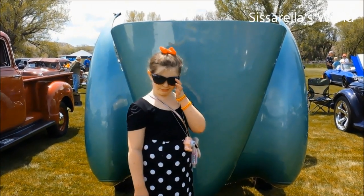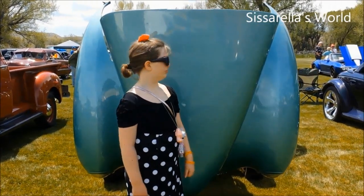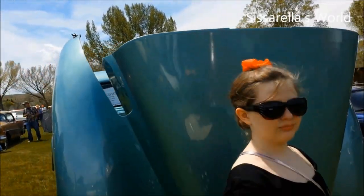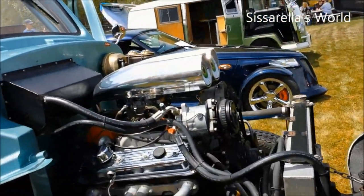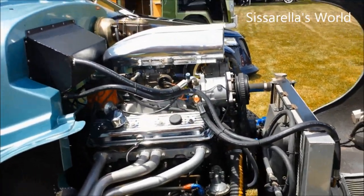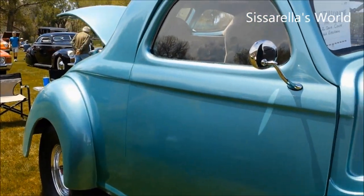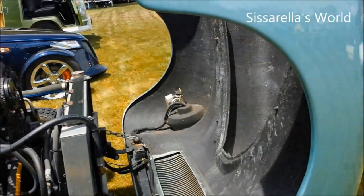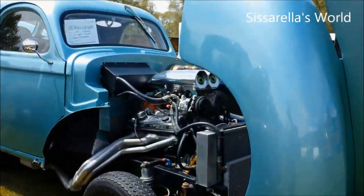Looks like a big nose, is that what you said? Mm-hmm. What does this belong to? Look at it. Look how it had to open up. That's how you open the hood. A 41 coupe. Two-door coupe? A Willy, maybe? See, look. What do you see?